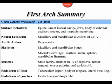The muscles that develop in the first arch are all innervated by cranial nerve 5. They're the muscles of mastication, plus 4 others: the anterior belly of the digastric, tensor tympani, tensor veli palatini, and the mylohyoid. As we said, the endoderm of the floor forms some of the anterior 2/3 of the tongue, and the first pouch forms the auditory tube, as well as the middle ear cavity.